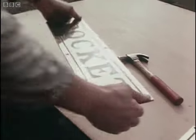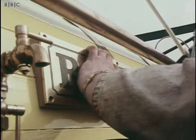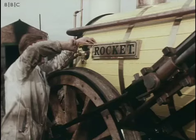Actually, the original got its name at rather a late stage. When it left Newcastle, it was still known as the Premium Engine, but it arrived at Liverpool dignified with its now famous name, Rocket.